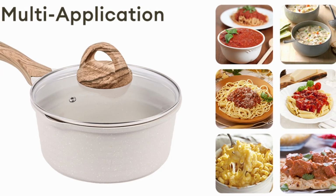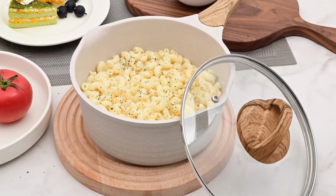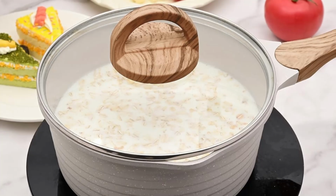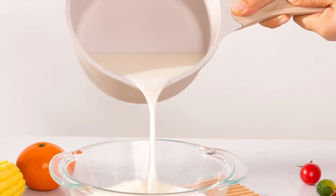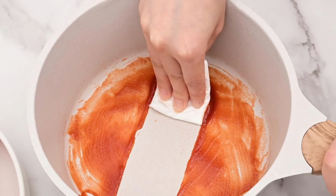Features that set it apart. 1. Non-stick coating for easy cleaning. Cleaning up after cooking is often the most dreaded part of meal prep. The Jeetee saucepan's high-quality non-stick coating ensures effortless cleaning, with no stubborn food residues left behind. A soft sponge is all you need to restore its pristine condition.